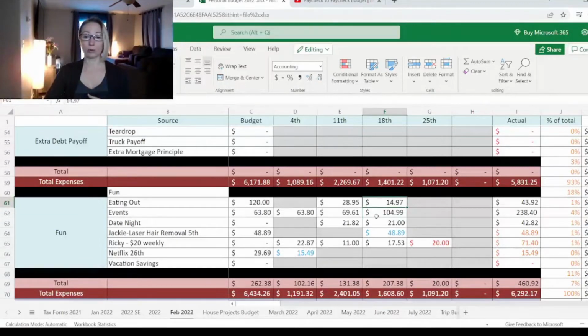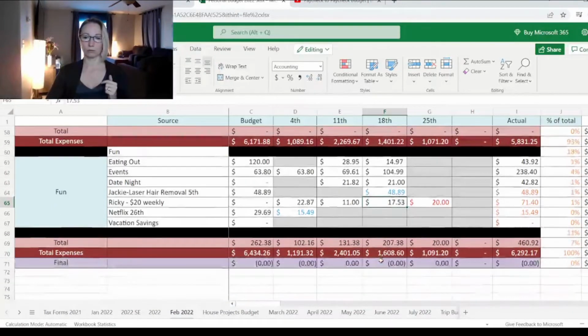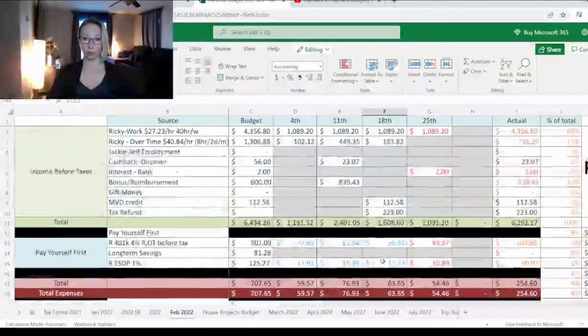And then eating out, Monday my girls had school off, so we did end up eating some pizza, so that was $14.97. So that's pretty much what changed. And then Ricky did not spend his full $20, he spent $17.53. So that's, yeah, not bad. Like I said, we moved some of the stuff over, but let's take a look at this week.